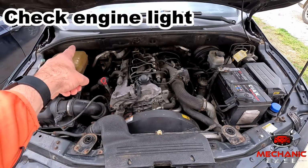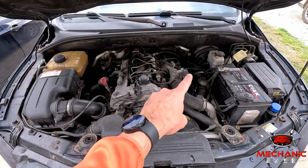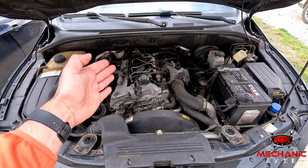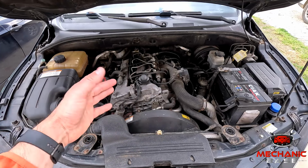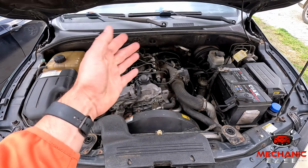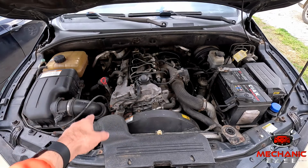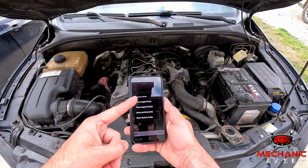The ECM in modern cars continuously monitors readings from the throttle position sensor and compares them against predetermined values. And if there is a mismatch, it'll trigger a check engine light and store a trouble code in the diagnostic memory. But to check it, however, you'll need an OBD2 scan tool.